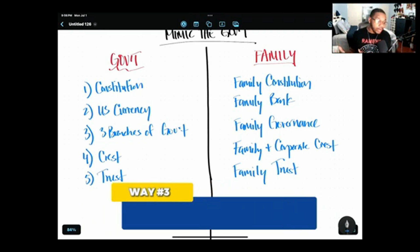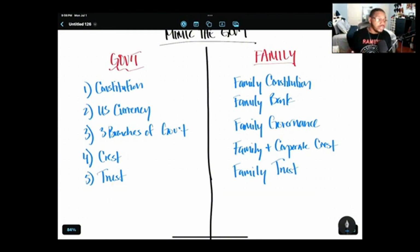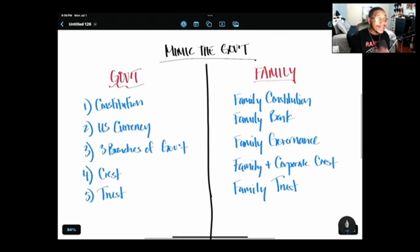You need a family trust. And not only do you need a family trust, you need the business trust, you need the ministry trust, you need everything that involves asset protection at its finest. Okay, so you need to make sure that when you're building wealth, you have at least these 5 things in place.